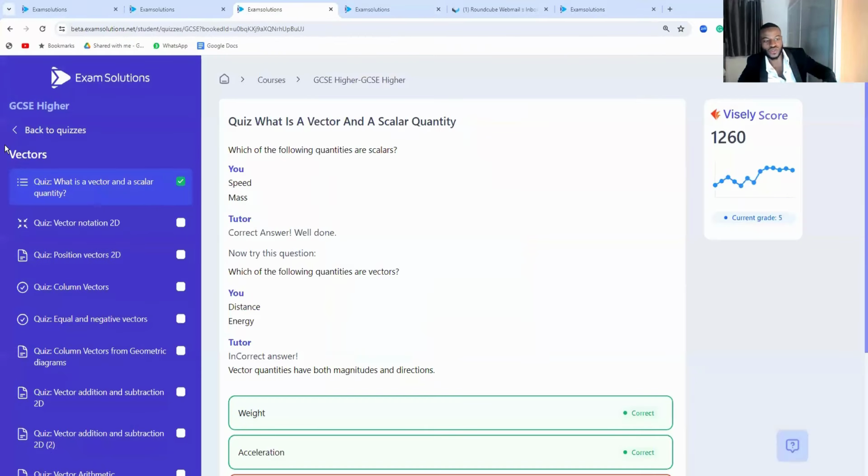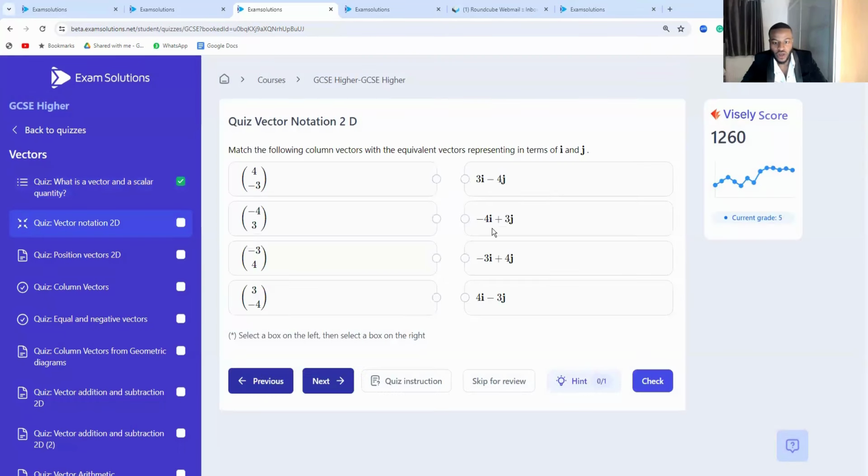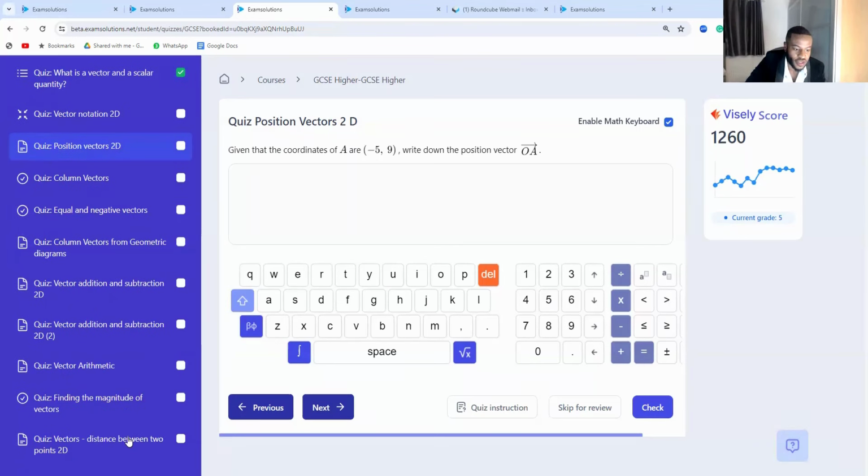In terms of the question styles, we have so many different types. We've got the multi-select, as you see here. We also have matching line questions, and we also have open text questions. This is where the AI tutor comes super handy. Let's have a look at an example.